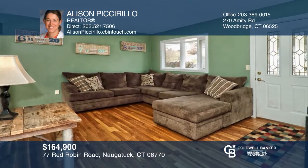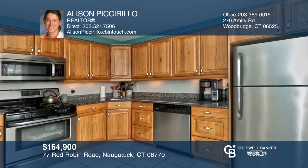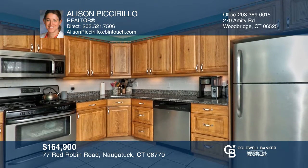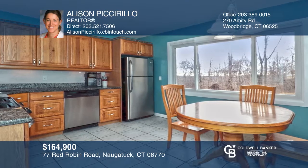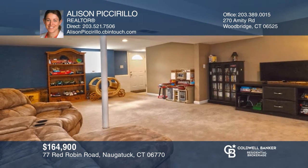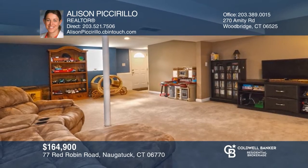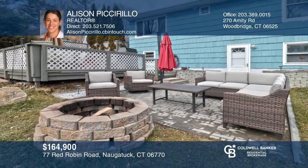This wonderful three-bedroom, one-full-bath ranch is located in the Indian Hills neighborhood. Enter into your living room with hardwood floors and bay window that flows into the kitchen featuring oak cabinets and granite counters. The lower level is a partially finished family room with walkout to a spacious patio and rear deck where you can entertain guests. Your dream home can be yours today by contacting Allison Picarillo.